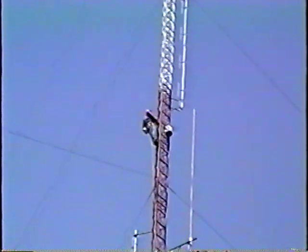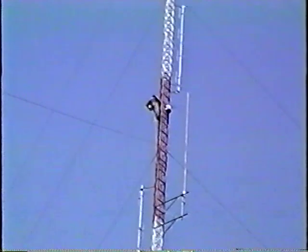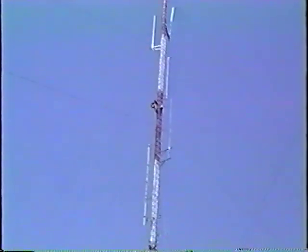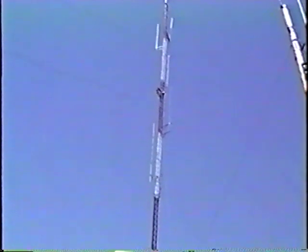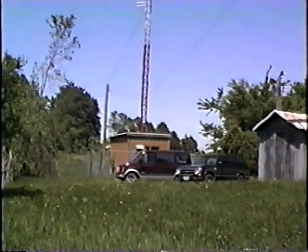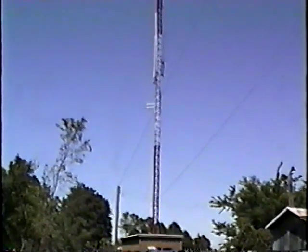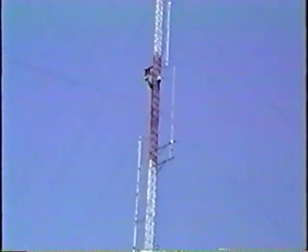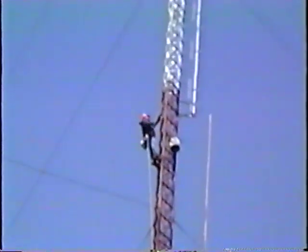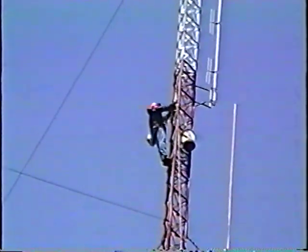Ray Gander and Ray's up about 125 feet there on the tower at Faribault. This is Saturday, May 23rd, and this is the day we're installing the high-speed packet link at Faribault. I'll give you some perspective as to how high up he is. Just take another stretch back up there and zoom in on Ray. He's getting ready to affix the antenna that will be beamed back at Apple Valley at that height.